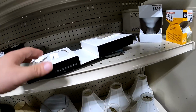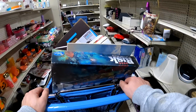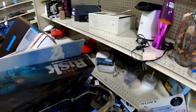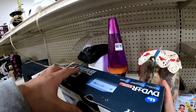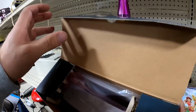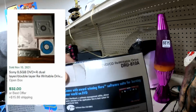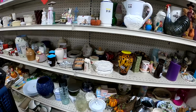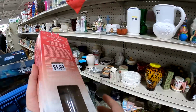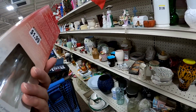This universal dock was already open when I came over to it, and it was missing the remote. So unfortunately, it's not going to be worth picking up for me. So this DVD Plus RW drive here by Sony, it's actually unused as well. And for $7.99, I do go ahead and pick this up. An open box just sold yesterday, actually, for like 30 plus ship. So I'm gonna estimate that we'll get like 50 shipped for it, maybe a little bit better.